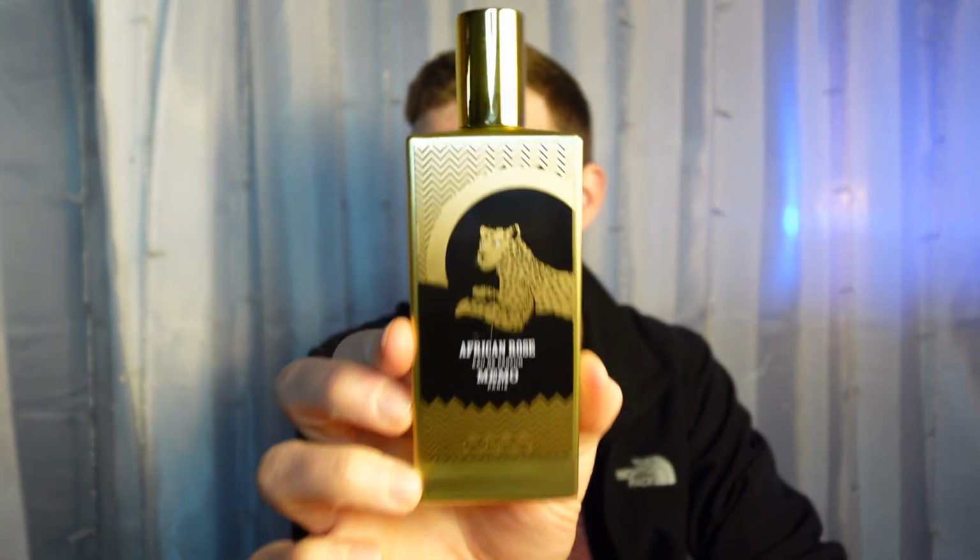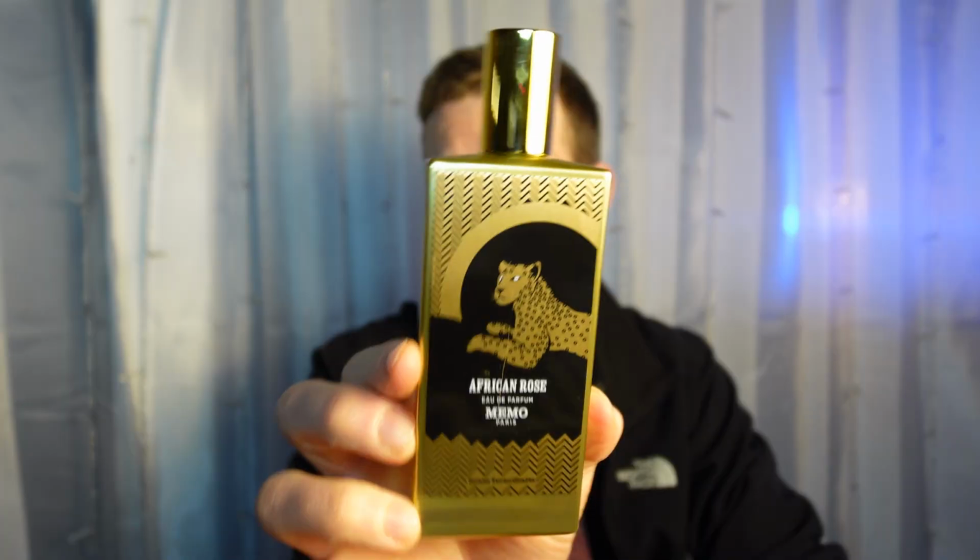So that is African Rose from Memo Paris. And those are my top 5 picks for underrated fragrances. They weren't necessarily hidden gems. These were all from well-known houses. They're just fragrances from those houses that don't get a lot of mention.